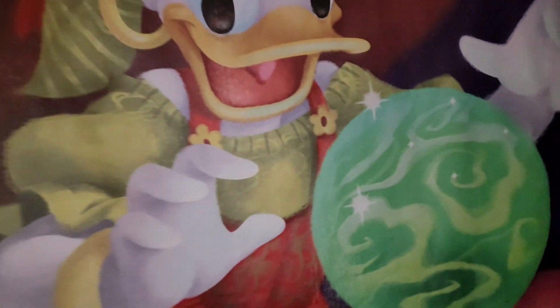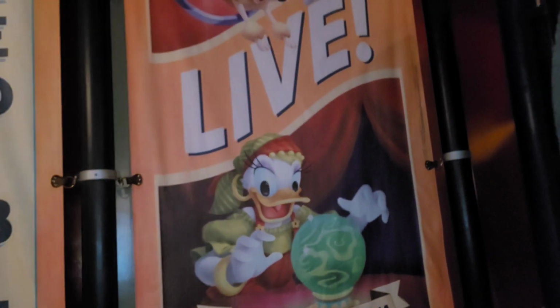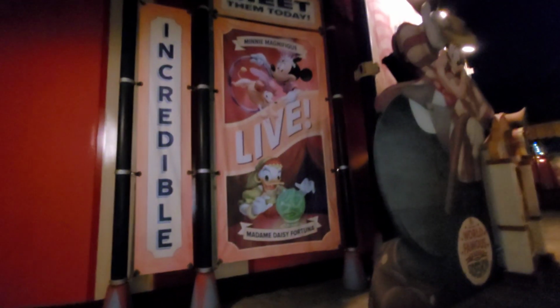Can't miss it. Holy smokes, I hear you out there in YouTube land going, wow, I've walked by that sign 100 times, and I never saw that Hidden Mickey. That's because you gotta be in the know. And now you're in the know, and now I am done with this challenge. 10 Hidden Mickey challenge, or did I find 11? I'm not sure, but it was awesome.